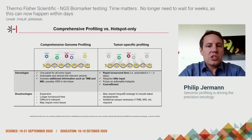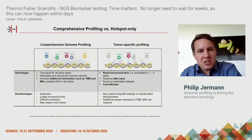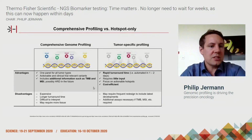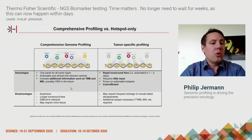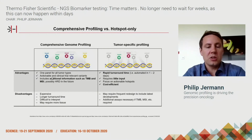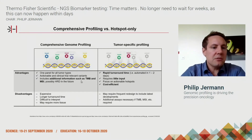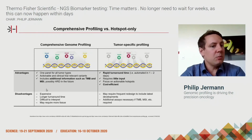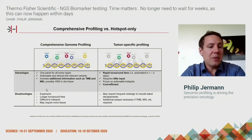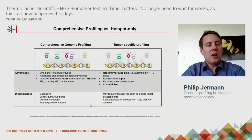So now the question is also about having very specific, tumor-specific NGS panels or going very broad. Both approaches have advantages and disadvantages. A broad approach has the advantage that we can use one assay for all tumor types. We can get additional information such as tumor mutational burden or microsatellite instability, and in the future, hopefully also information on homologous recombination deficiency. But they are expensive to do, have relatively long turnaround time, may be more difficult to interpret due to the presence of a lot of variants of unknown significance, and they may require more tissue than smaller tumor-specific panels, which are in general quicker to do.